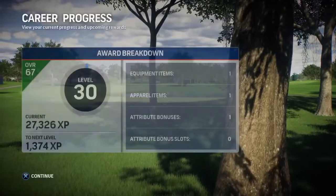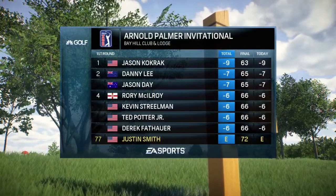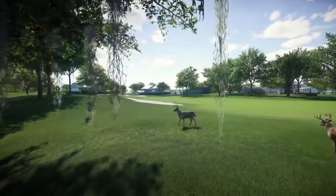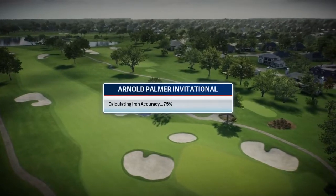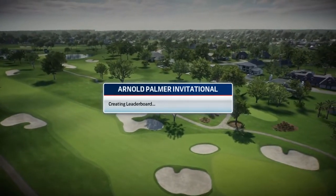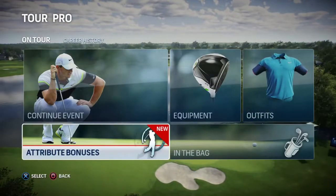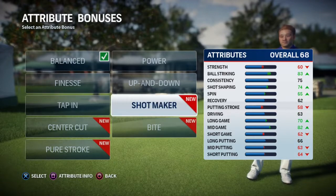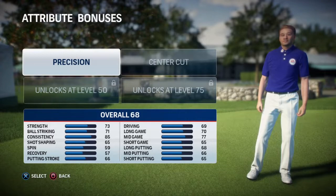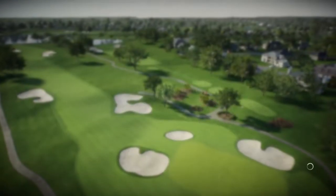Let's see. That gets us just enough to level 30, which really boosts our strength. Yeah, we're going to need to perform harder to get past the cut. I have just realized we're past level 25, which means we get to add another bonus to our attribute list. So let's just keep doing that. We'll go around to here. Let's go with center cut. Which puts us up at 68 overall, as we are already going into round 2, and since we already loaded the course, this is going to take just a simple load into the hole we need to go to.